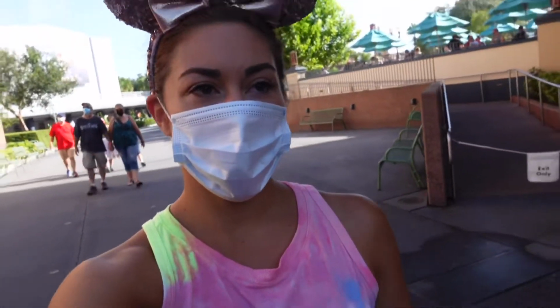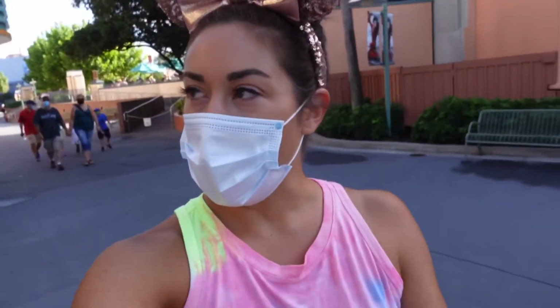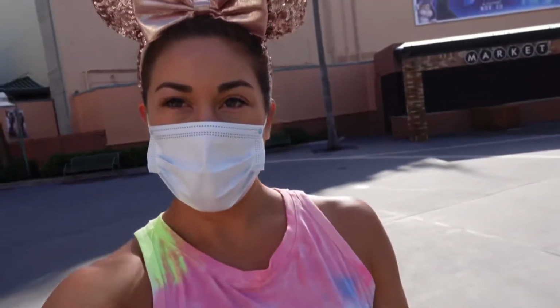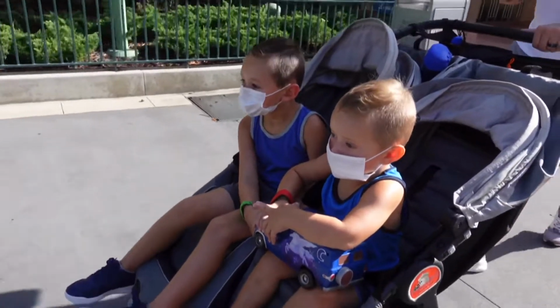It's about 9:30 right now. We are headed to the gate for Toy Story Land. We're gonna see what it looks like when we get inside and see if we wanna get on anything. But we also are going to see if we can get the Rise of the Resistance, which goes off at 10. What do you see? I see Woody Land. You see Woody? Woody Land.